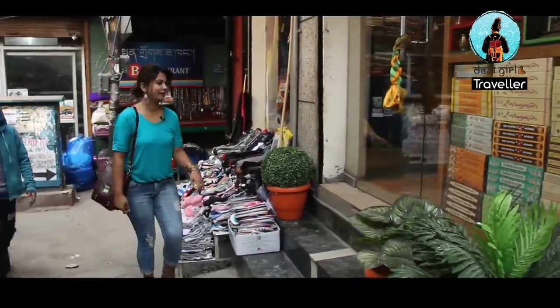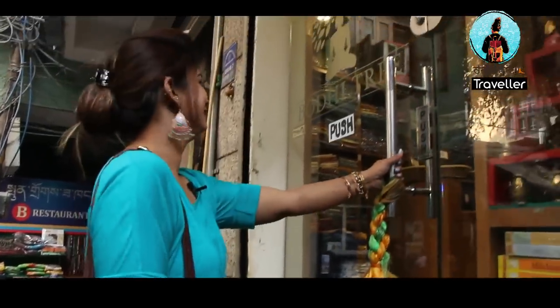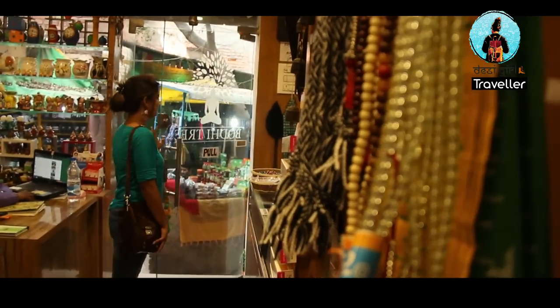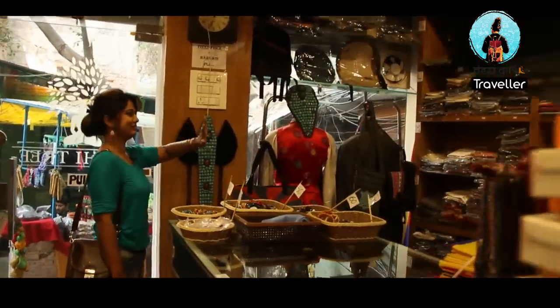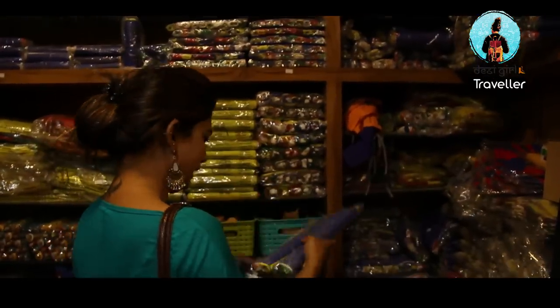Wow, Bodhi tree. I saw it even when I was in Kathmandu. Let's go and check it out. Okay, so before I start, I want to bring your notice to something. Fixed price, no bargain, please. But just the aura, the smell here is so nice. Tibetan flags.